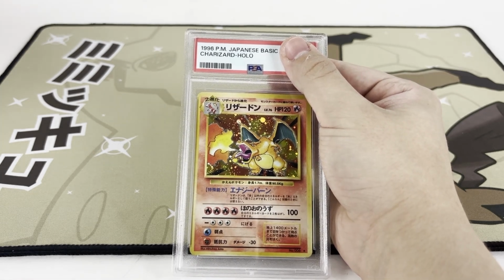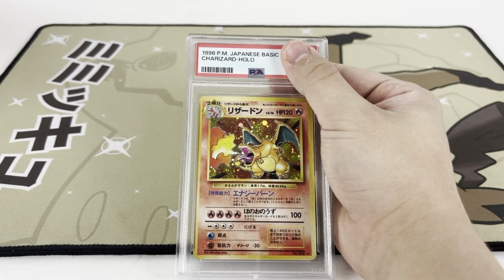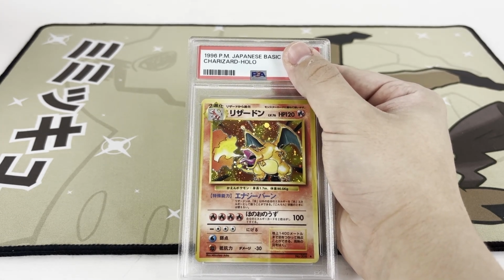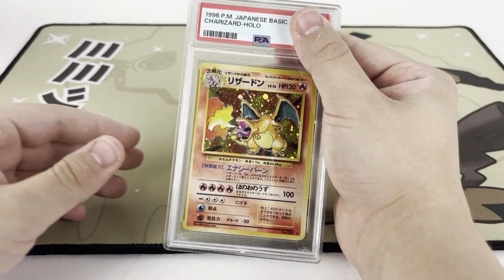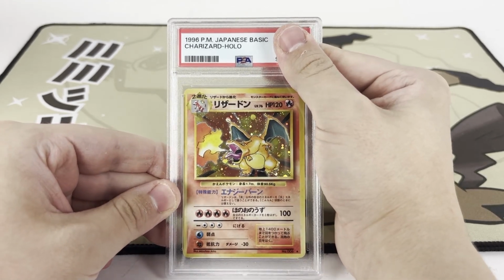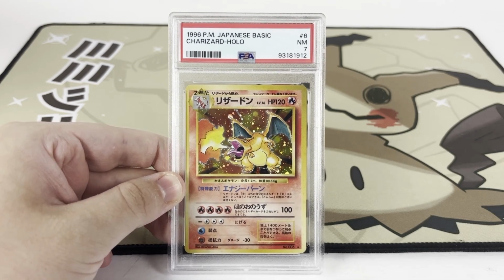An 8 or more would be huge. We're talking hundreds of dollars in difference. Of course, not a really big deal, as it's not like I plan on selling this card. But in terms of what I paid for, money back if it gets a 7 or higher. And our Charizard Holo, the big reveal of the video, is... there it is. Near Mint 7.